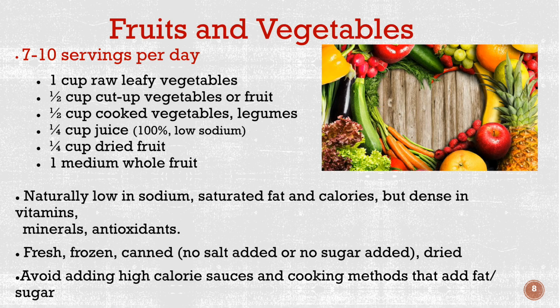They're also rich in fiber, which can help lower our cholesterol levels. And our non-starchy vegetables are our lowest calorie density food group. So when we're trying to lose weight, we can really emphasize those non-starchy vegetables.